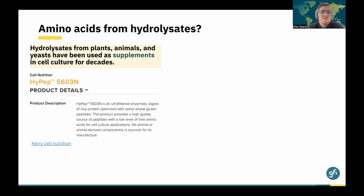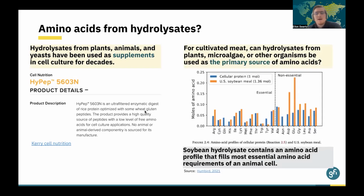One of the things that has been proposed is to source them through hydrolysates. Hydrolysates from different organisms have been used as supplements in cell culture, in pharma, for really decades now. You can go to life science suppliers today and buy hydrolysates or peptones to spike into your media that provide a source of peptides and free amino acids that can enhance your cell culture. This one happens to be derived from rice and wheat. But the question for cultivated meat really becomes, can we use these as a primary source of amino acids rather than just a supplemental source?